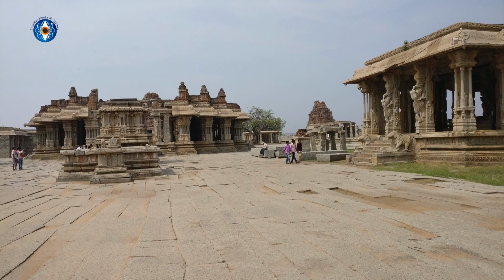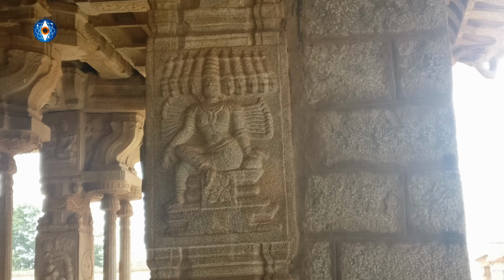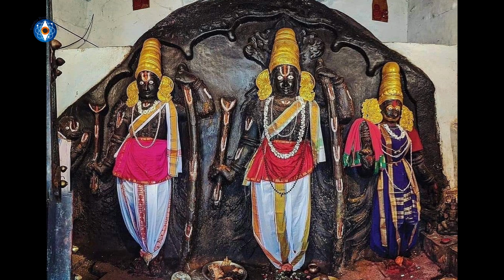Hampi is Kishkinda of Ramayana, the birthplace of Hanuman and the kingdom of Vali and Sugriva. The Kishkinda Kanda of Ramayana takes place here. As you can imagine, Ramayana springs to life in Hampi. You find Hanuman and Rama everywhere. It is home to many beautiful Rama temples.